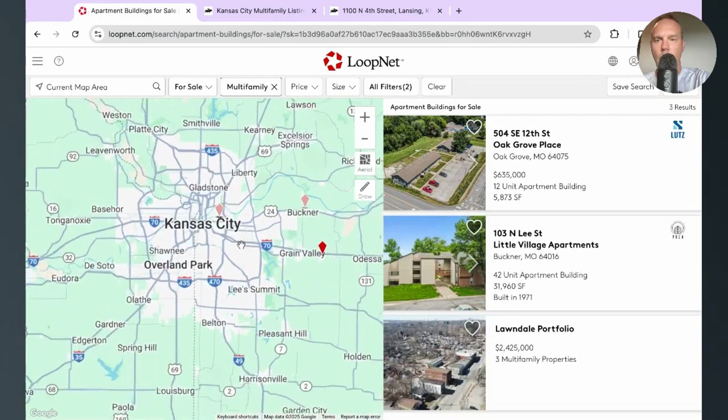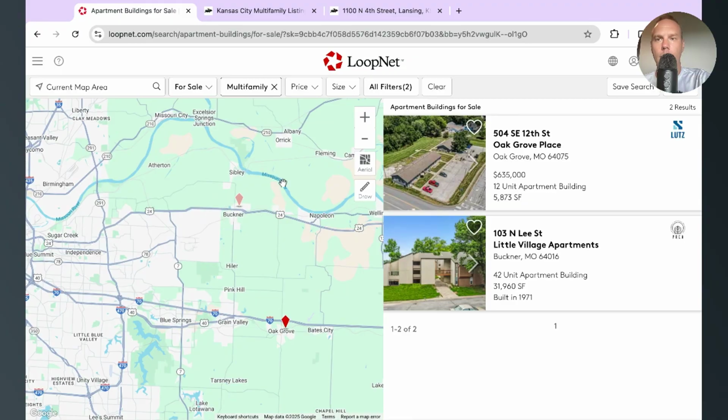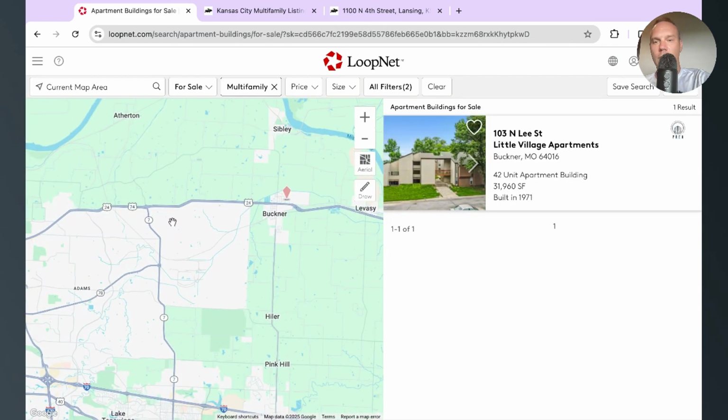All right, next up, we got one up in Buckner, Missouri, which is a 42-unit complex. It's unpriced. It's Section 8 tenants, according to the listing. I'm not going to talk a ton about it. Buckner is another kind of Oak Grove, Excelsior Springs, Missouri City style property, a little bit further out on the outskirts of the metro. I mean, it is in the metro, but for some people, it's very small, something to keep in mind as you're looking at that. It's 42 units, Section 8 style building, built in 1971. So I would call that a class B minus, C plus location.